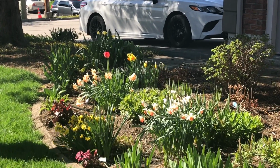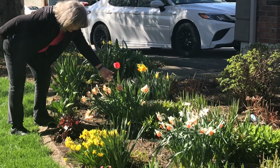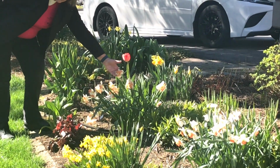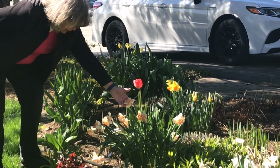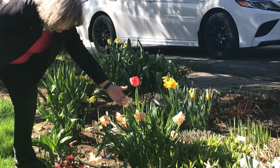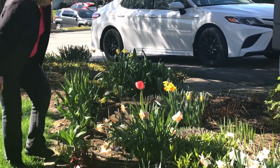This is a very interesting daffodil. It's a split corona, and it's a really pretty one. If you bought it from Breck's, they'd probably call it a pink one. I don't think it's pink. I'd call it peach, but it doesn't matter. It's still a pretty daffodil.